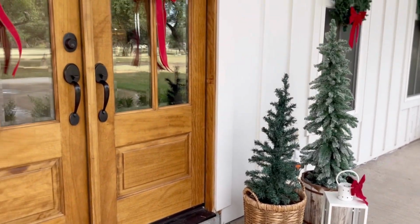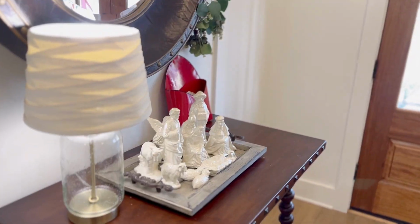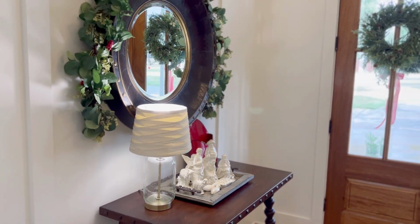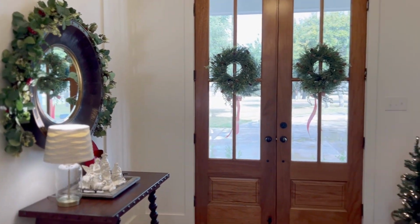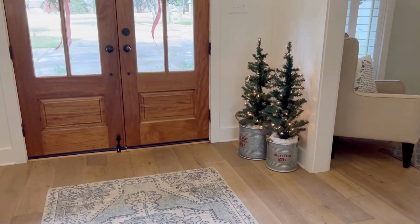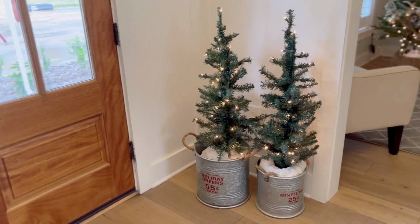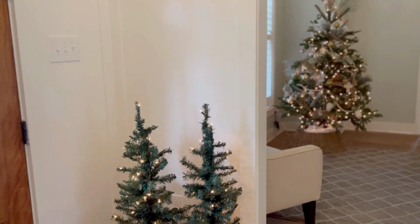Let's go inside and see the foyer. In the foyer I have a nativity set that my husband's grandmother made, and a few little Christmas trees and some garland over the mirror. And then on the inside of the door I put wreaths so that I wouldn't see the back side of the wreaths that are facing outside.